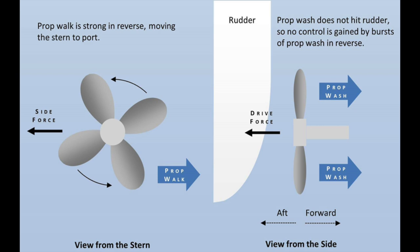However, when you're going into a marina berth or tying stern to, it's a good idea to know which way your prop wash or prop walk is going to try and take the stern of your boat, either in forward or astern.